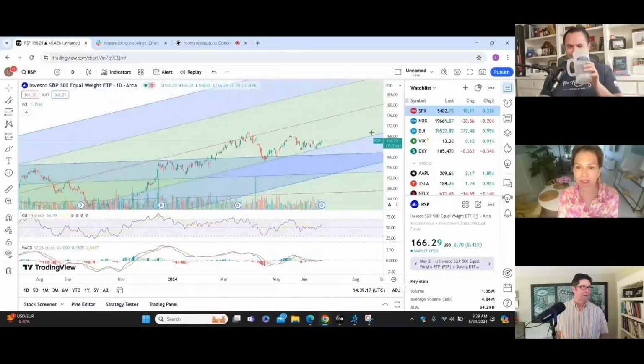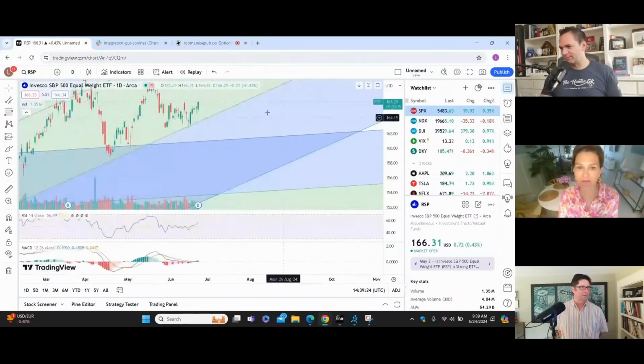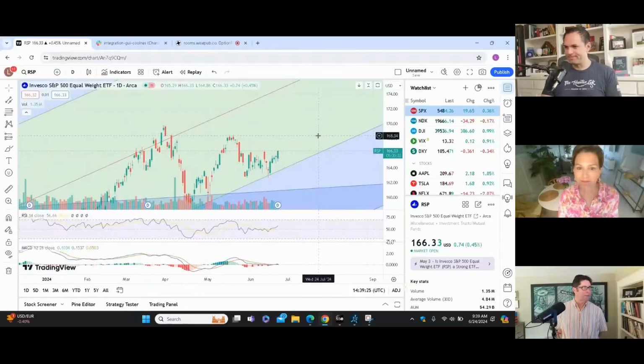Look at your RSP. I'm in agreement with you. The RSP has a nice bullish chart. Once it breaks and closes over these most recent highs, it should reach up here to 168.39, and then even above there to 169.67. So RSP looks bullish for sure.